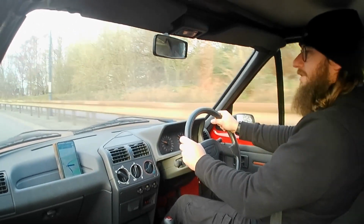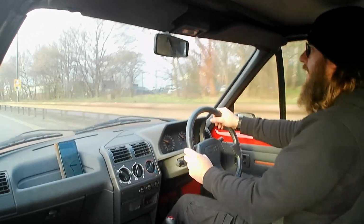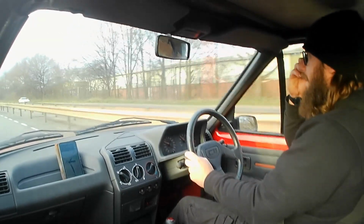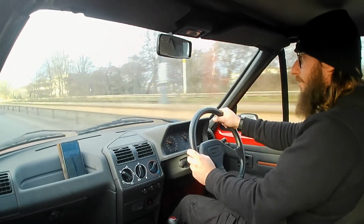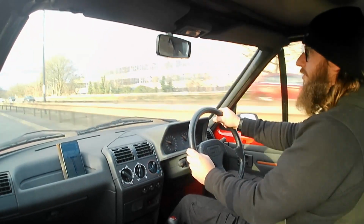Oh, this is what Sunday driving's about. Take your nice classic or retro car for a bit of a Sunday punt about. Lovely. The weather, it's cold, it's a bit cloudy, but there is sunshine trying to break through.